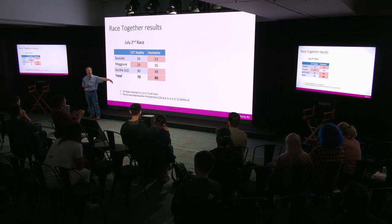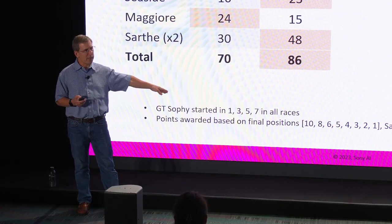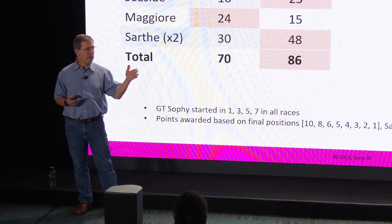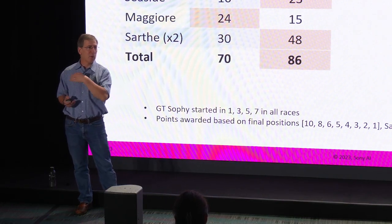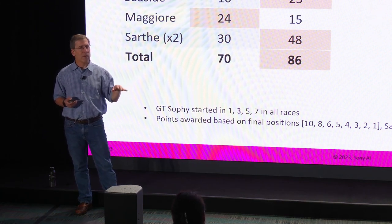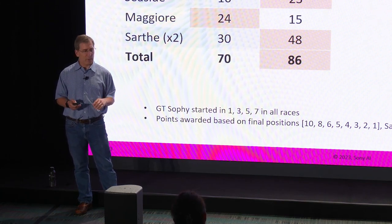The humans had 86 total points as a team. The GT Sophy agents, there are 4 of them in the race, had 70 points overall. Points are awarded by your final position, so being first at the bottom here. First is worth 10 points, and it goes 8, 6, 5, 4, 3, 2, 1. So it was close, and we were definitely in the race, but we didn't quite win.